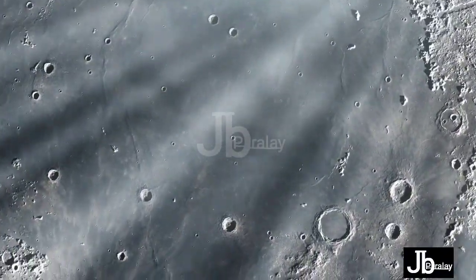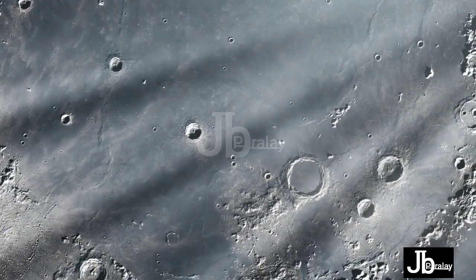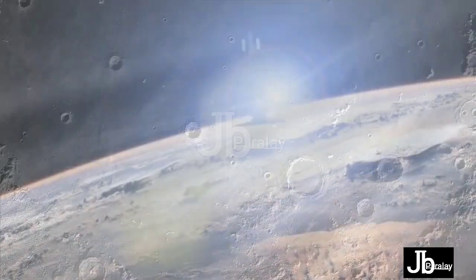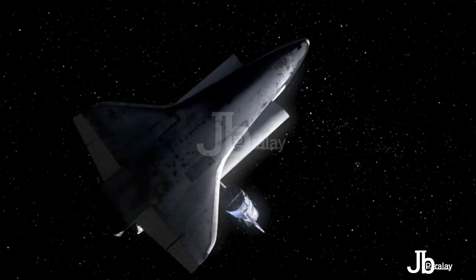"This is adding more and more pieces. Meteorites have been found to have sugars and bases now," Dworkin said. "It's exciting to see progress in the making of the fundamental molecules of biology from space."